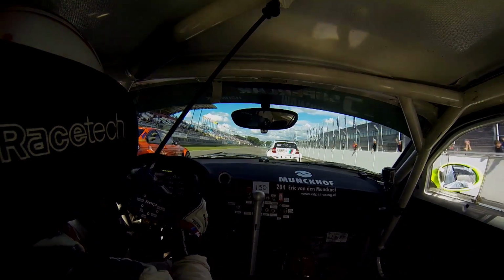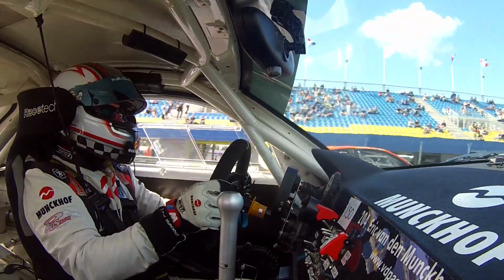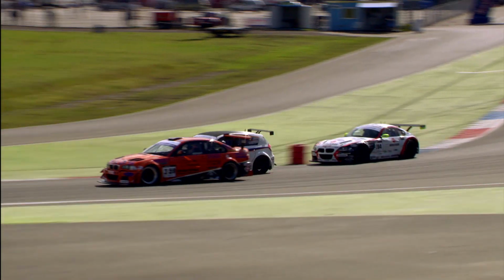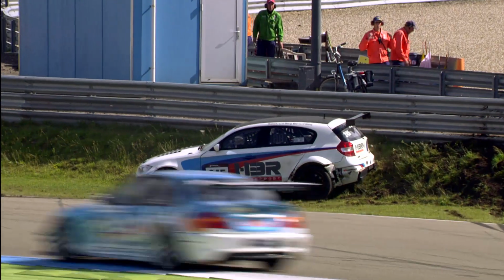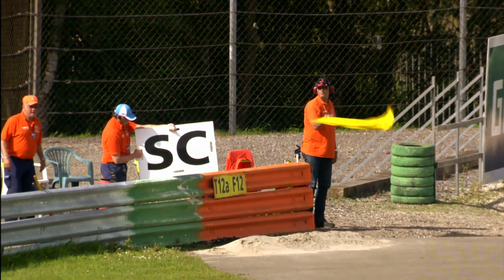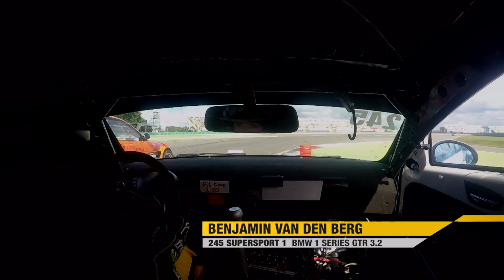3 BMWs of very different types. A 3 Series, a 1 Series and a Z4. And down the inside, no chance there for Van der Munkhoff. The door closed. Schroers trying to go out wide. Contact! And Benjamin Vandenberg heavily into the bank as they start lap 2. Safety car is scrambled, but that looks like the end of the race for Benjamin Vandenberg.